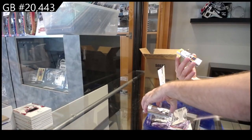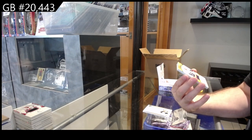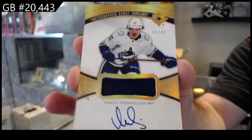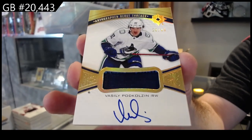Nice. Autograph debut threads. Which is a patch auto for Vancouver, Podkolzin. Number to 49, Podkolzin.